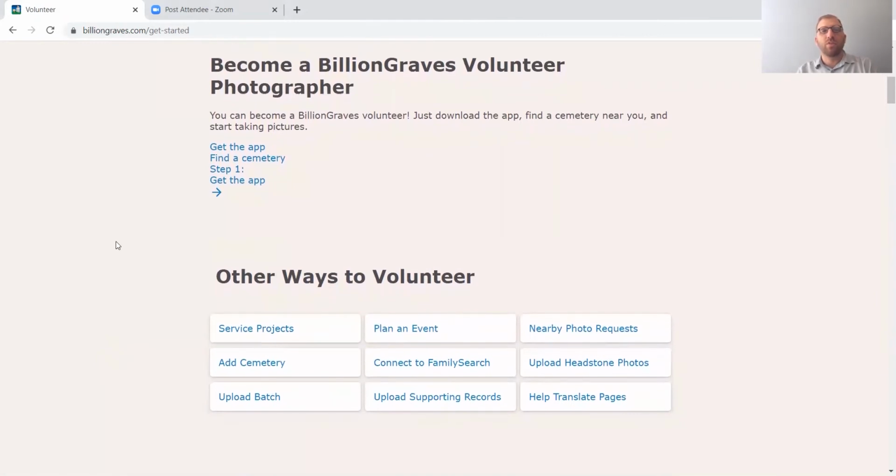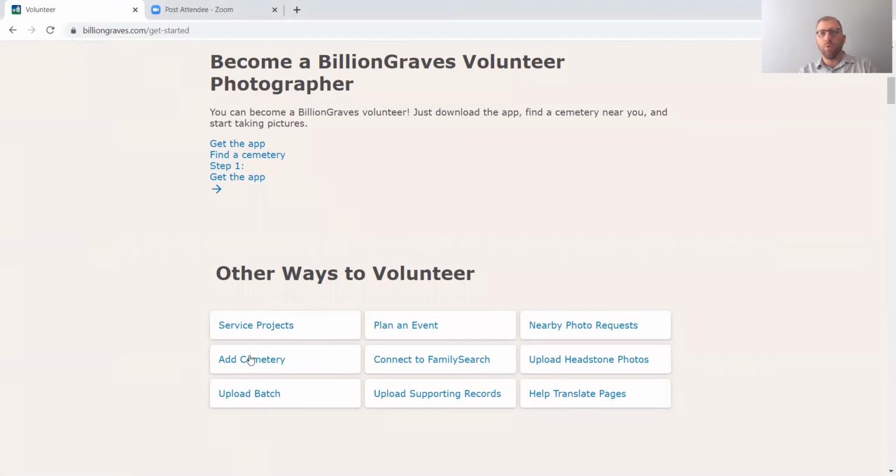This gives you kind of a quick shot of some of the other features. This add cemetery is really a useful feature. If you live in an area that hasn't been covered by Billion Graves as much, and here I am in central Indiana, where I'm finding there are a lot of cemeteries that haven't even been pinned yet, let alone photographed. This gives you an overview of how to do that. I'm going to talk more about that in detail later.